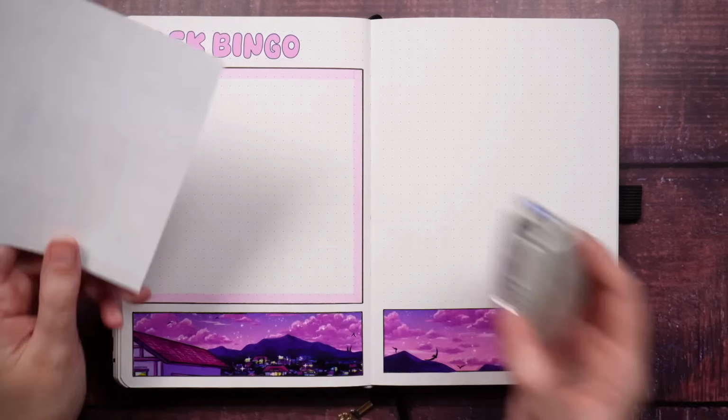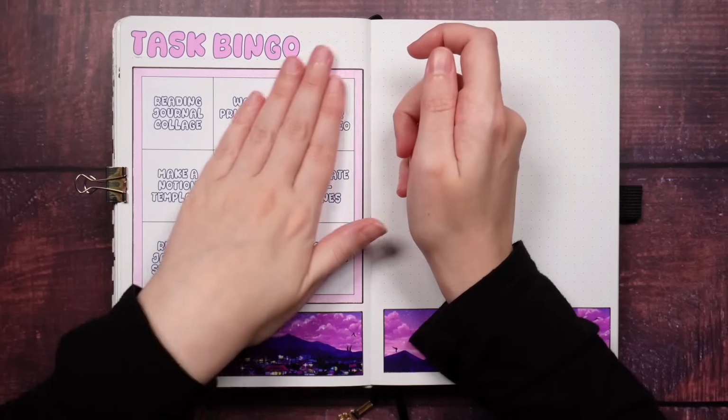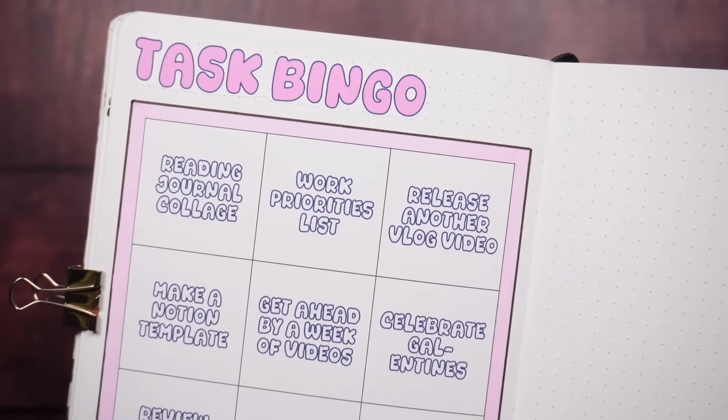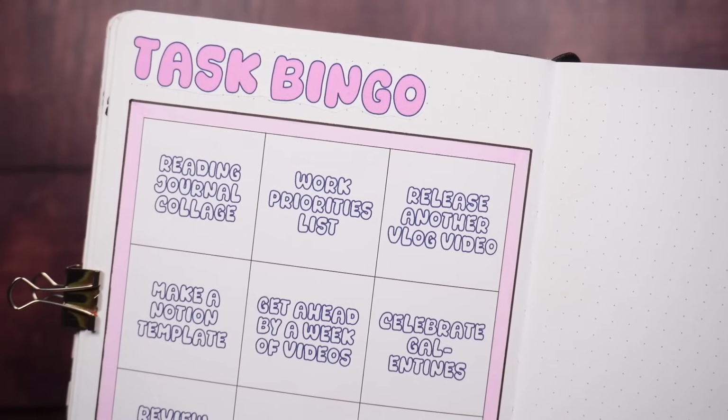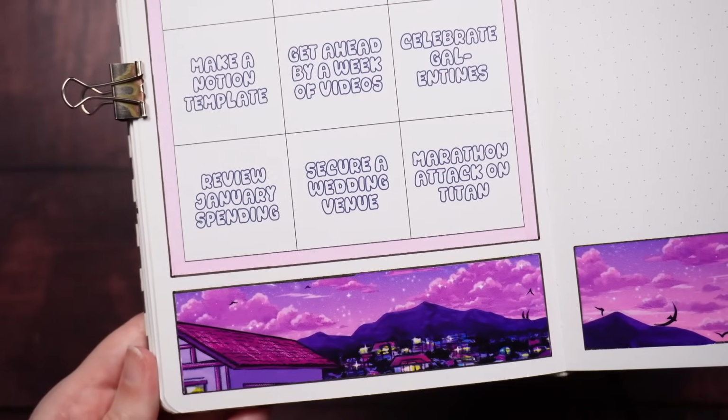For timing though, because I didn't have to decorate this page, it was already done, and I didn't have to draw out the bingo board, that one was just a printout. The actual setup only took about 5 minutes, but if you go and include in the decoration time and making the board, printing it off, that's probably a little closer to 10.